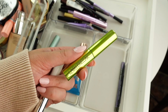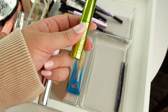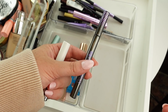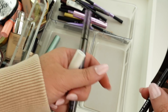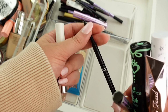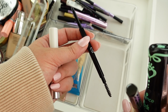I used this quite a bit. It's the Urban Decay Lash Freak, one of my favorites for sure, but I just need to take this out because I can count it as an empty now. This Urban Decay liner is empty as well. Again, I had opened a new one because this one was dried out, but I just didn't take it out of my drawer. And then I'm just going to take the e.l.f. brow pencil out right now just because I do have some other ones. Oh, did I finish it? No, I still have some left. I do have some other ones that I'm reaching for currently.